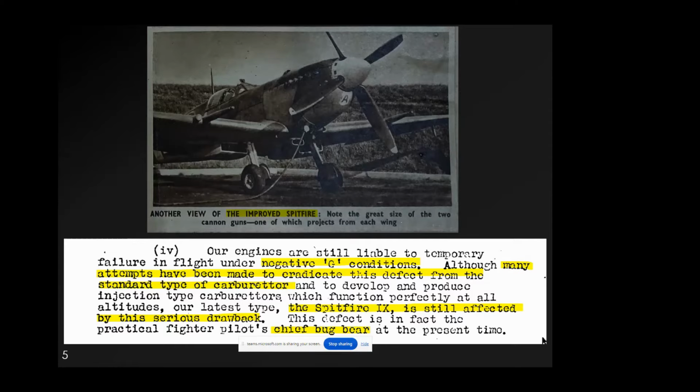This was later fixed, but it took an awfully long time, and even halfway through World War II it was still happening. So this is a Spitfire Mark 9. So this would be late 1942, and as you can see from the letter underneath, the Spitfire Mark 9 is still affected by, quote, this serious drawback.